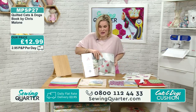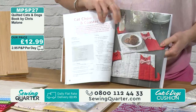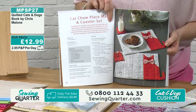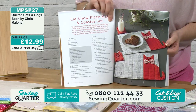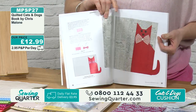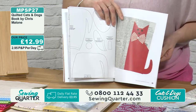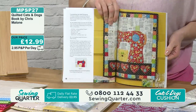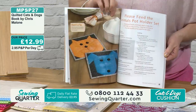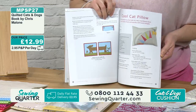You're loving it. I knew you'd love this book. Really knew you'd love it. Now, another thing that I really love about, oh, look at that. Isn't that brilliant? It's the cat's whiskers. Then in the middle, you've got all of your different patterns that you need. And then through here, you've got all sorts of different designs, pot holders, quilts, dogs, cats, cool cat pillow.